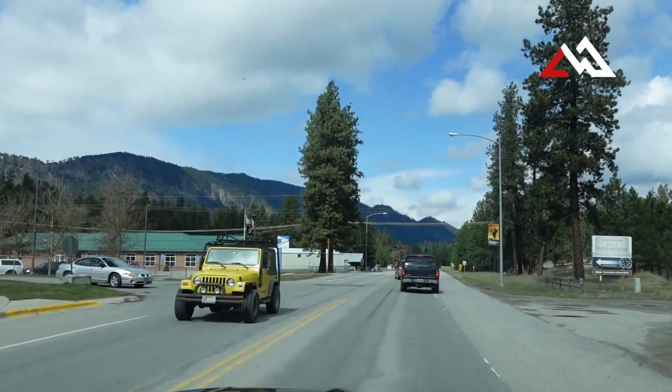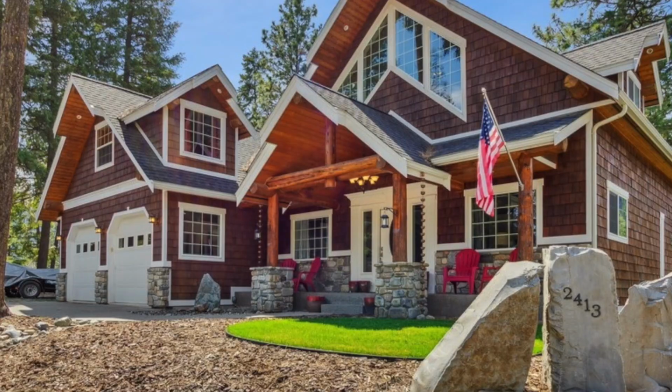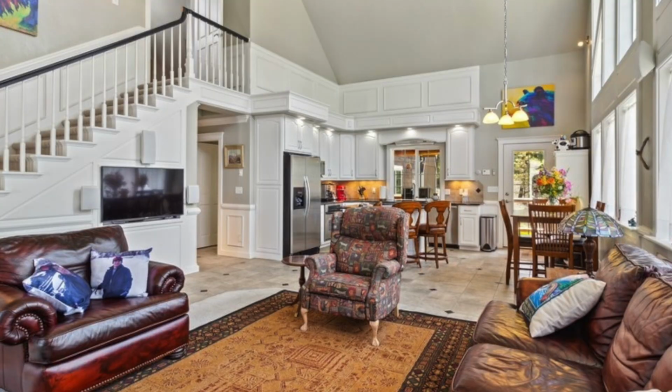If you do have any interest in Thompson Falls, we just listed this great house that's just on the north side of town. It's a 4-bedroom, 3-bathroom house that's 3,197 square feet, and it was built in 2005. It's on a lot that's just under a 1/4 acre, and it's very close to the river. If you have any interest, let us know, and we will give you more details.